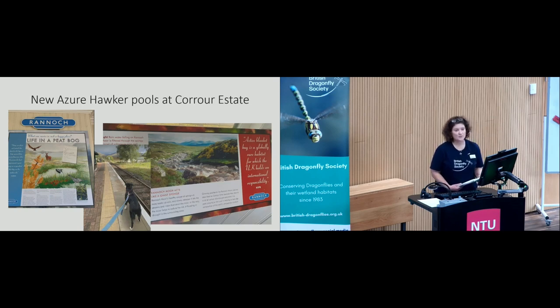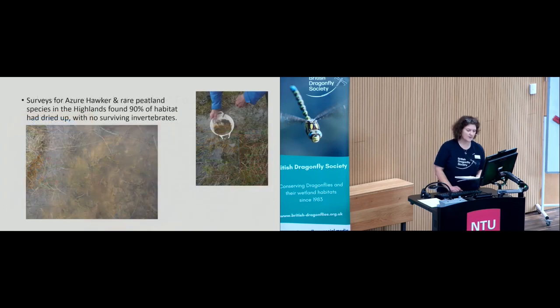It's part of Rannoch Moor, and it's such a special place that even the local railway station has lots of information about the bog pools and the peat bogs that are there. And you may remember me talking about this before or have encountered it yourself, possibly.